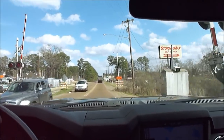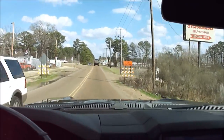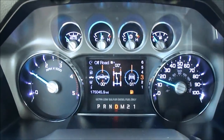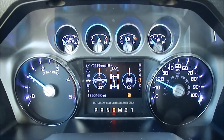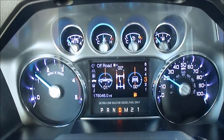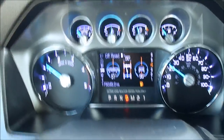So anyway, if you have any questions about the truck, give me a call. One thing I want to show you, we've been driving nearly 10 minutes. You can see there's no lights lit on the dash other than the low fuel light, because I need to stop and put some fuel in it. But there's no warning lights, no service lights, none of that.